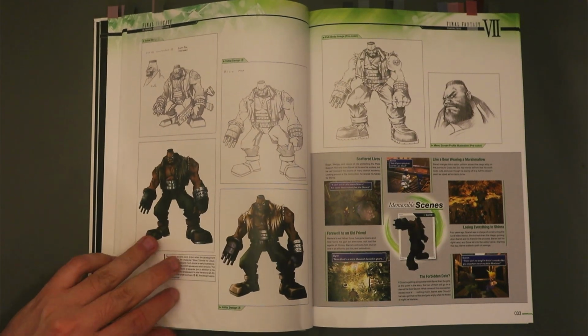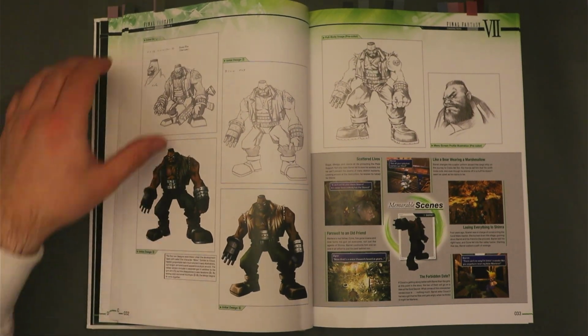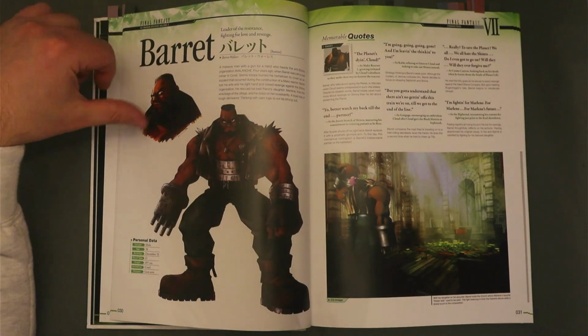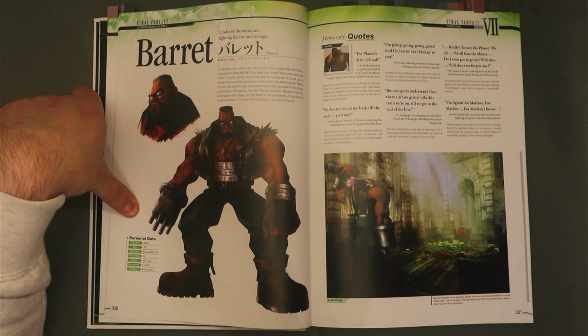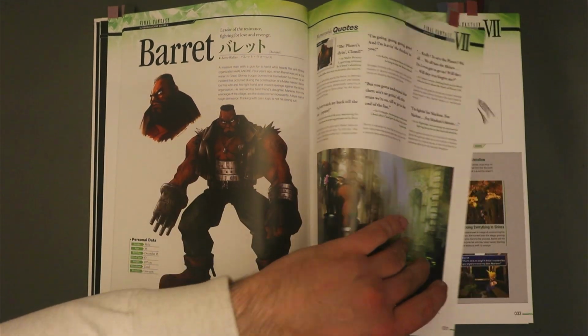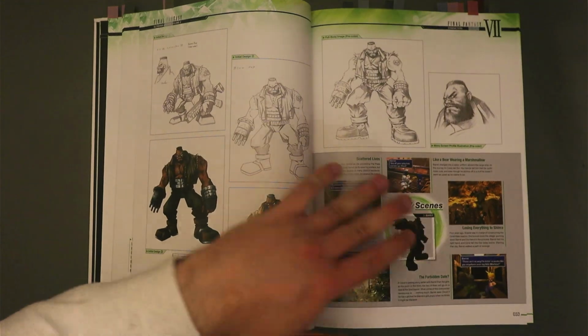And obviously they like to do the whole Japanese thing of doing blood types and heights and birthdays and that kind of thing. I actually didn't realise that Barrett was quite as old as he is. 35, I say old, not really that old, but particularly compared to the rest of the cast, so to speak. But just interesting, worth noting, I think.